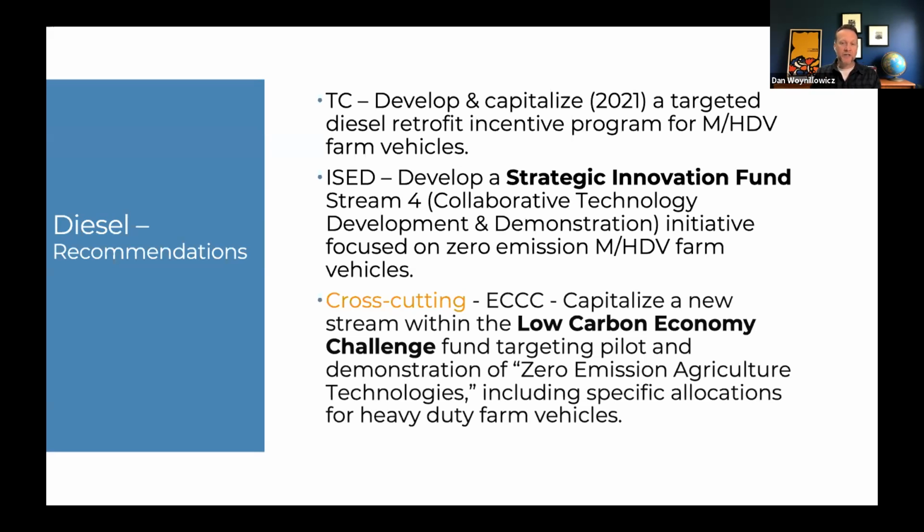With the innovation department, they have a Strategic Innovation Fund. Right now, they have a collaborative technology development stream, but it's not doing anything related to farms. So we recommend creating an initiative within that focused on some of the new technology that still needs to be developed, piloted, and then scaled up to become commercially available. Let's look at how we can actually have Canadian companies developing that technology, so make use of that fund.